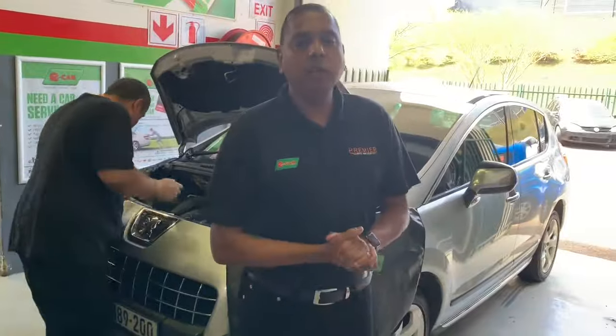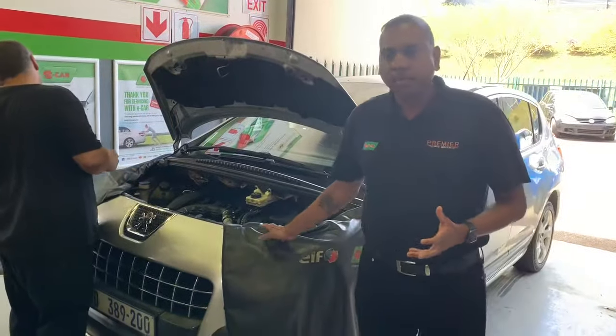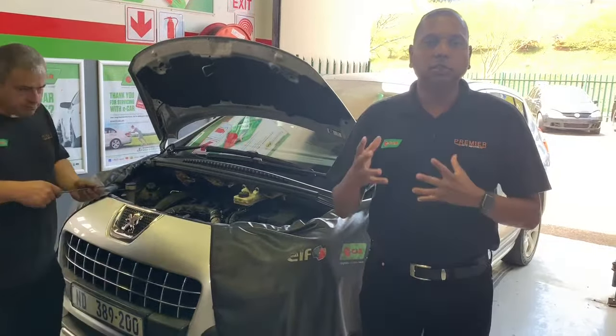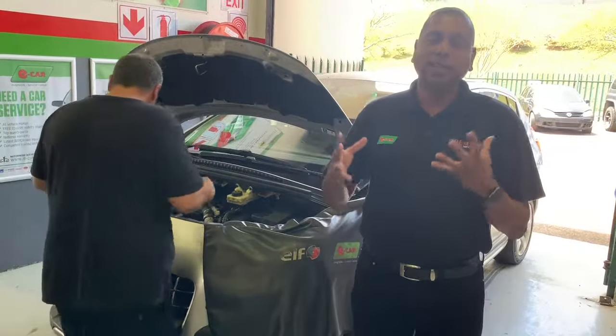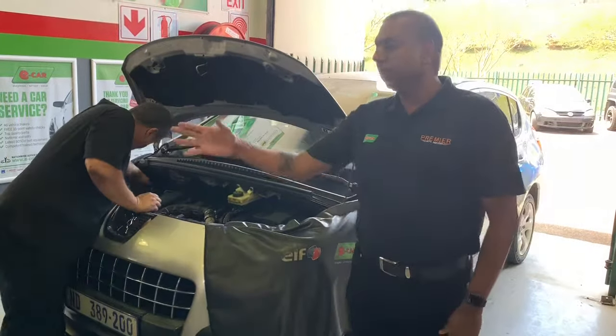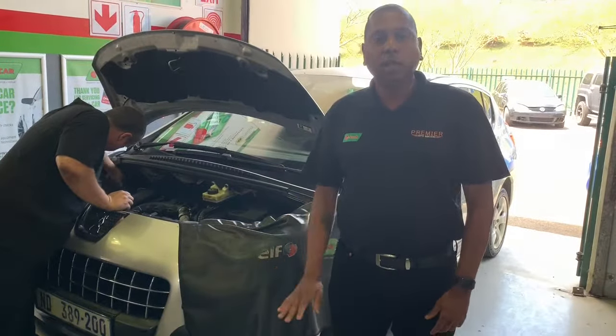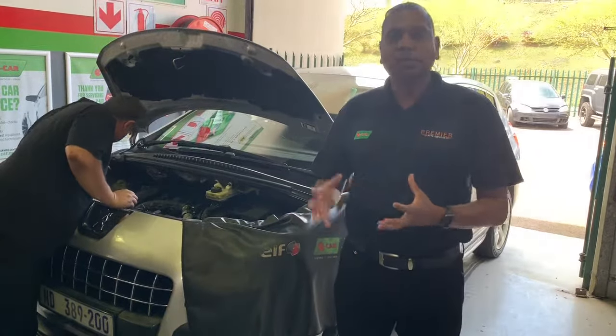No problem. There you have it, guys. Once again, one of those vehicles coming in with strange noises, and we've sorted it out. It's almost Halloween, and I say strange noises. Strange noises coming from the timing chain that could have resulted in serious damage to the engine itself. But luckily, the client heard it and brought it through to us.